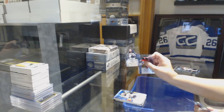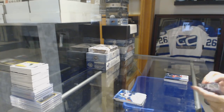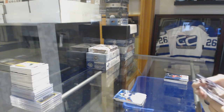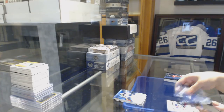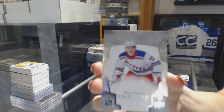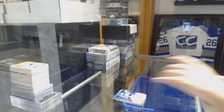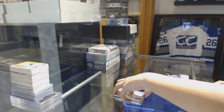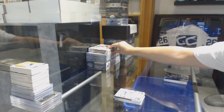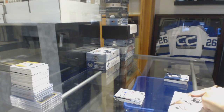Number to 1299, Brendan Lemieux for the Winnipeg Jets rookie. And an exquisite rookie, number to 275 for the New York Rangers, Filip Chytil. All righty. Time for some 09-10 SP Game Used. Throwback.